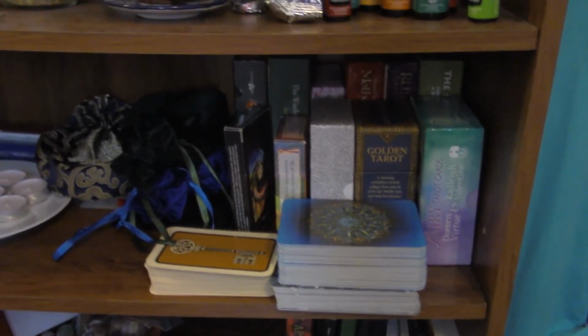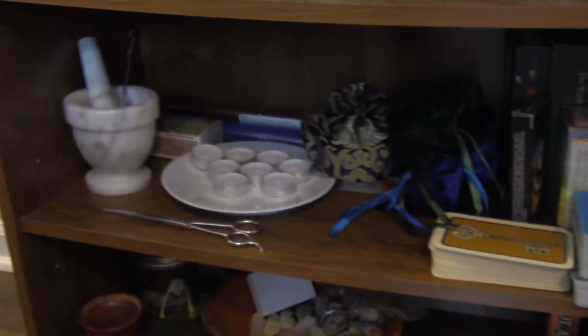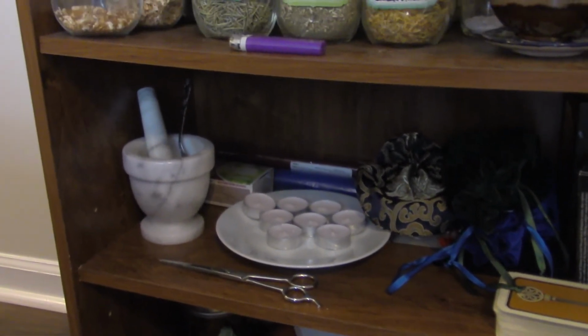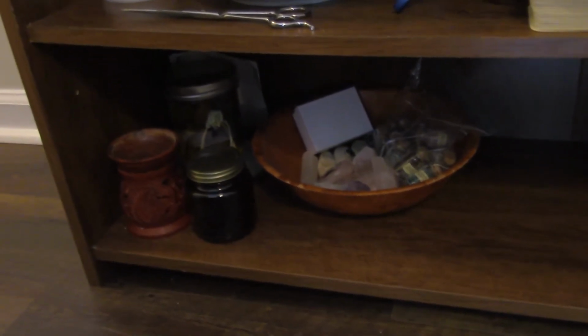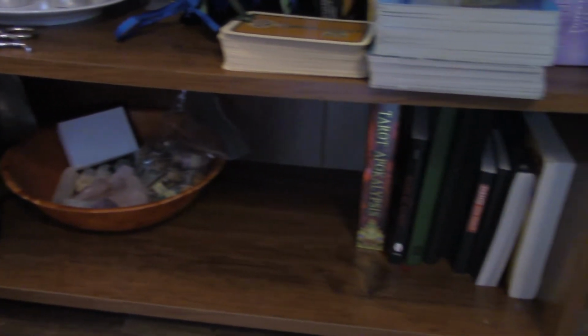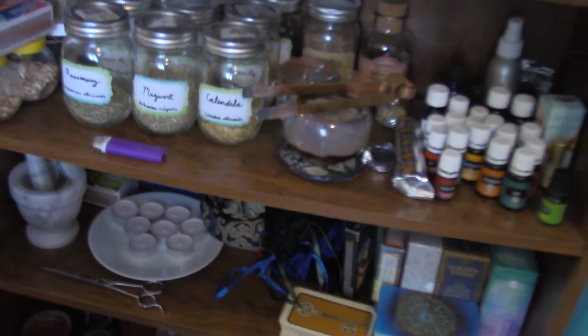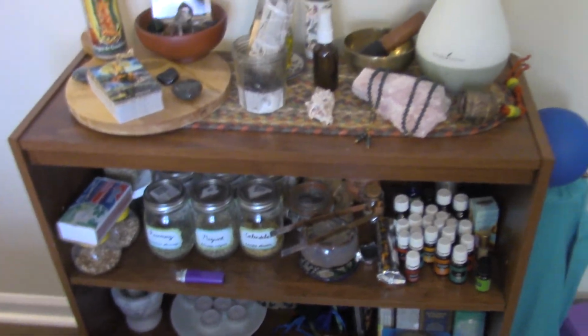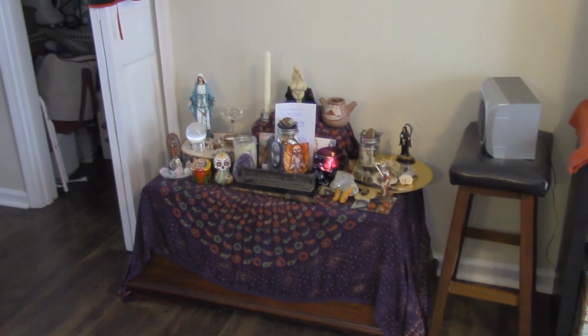Then down here I have my tarot and oracle decks and some of their boxes, candles, mortar and pestle, some more crystals in that bowl back there, and then some of the guidebooks to some of the decks that I own. So this is the working altar, and if we turn directly across here, over here is the kitchen, and then here, between the kitchen and the living room, is my main altar. So let's check that out next.